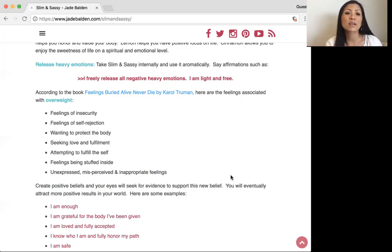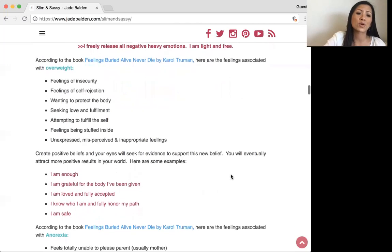So according to the Feelings Buried Alive Never Die book by Karol Truman, I have a link here if you want to buy that book. It's an awesome book for every family to have. Okay, I teach my 4 girls how to use it, and it helps. The younger ones are still getting used to learning about it, but the older ones are getting it there. So here are the emotions or the feelings associated with overweight.